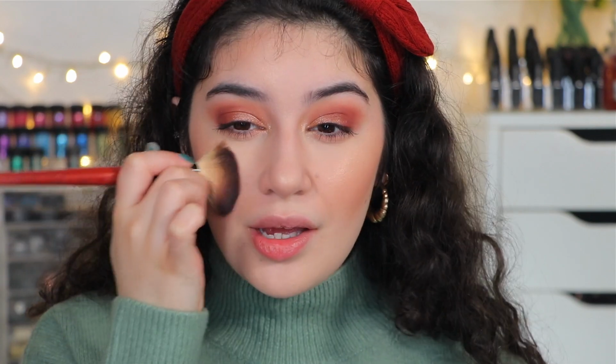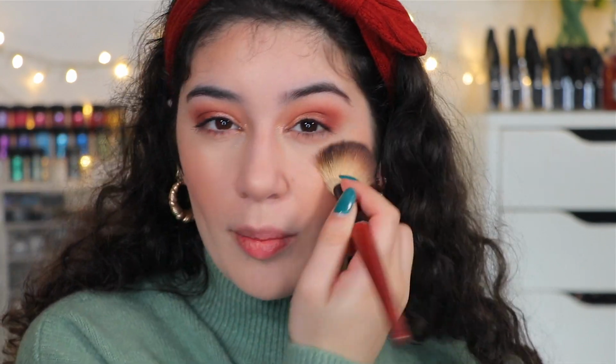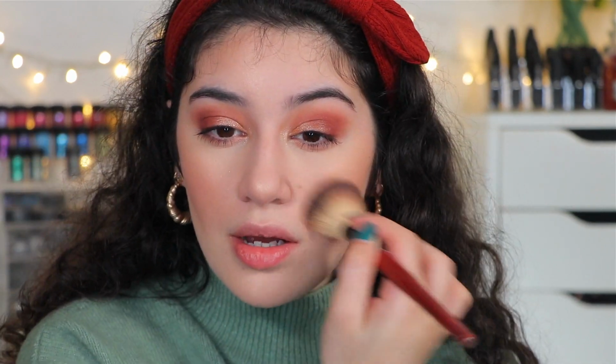And then sometimes, because this highlight can be a little too gold, I like to just go over it, either with a powder or the blusher that I've used, and just tone it down.